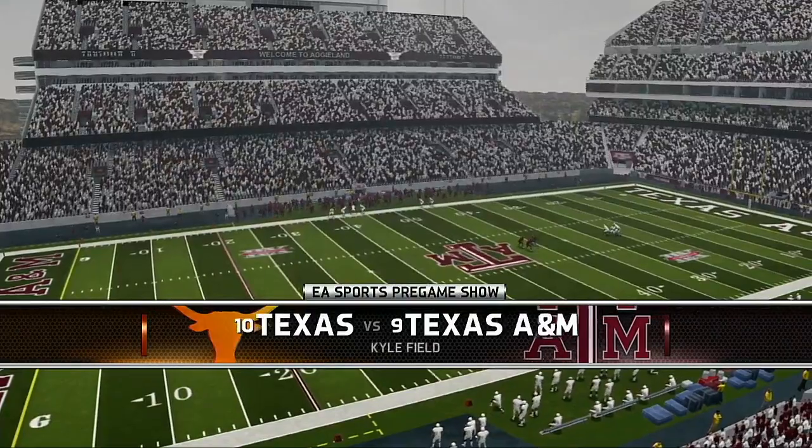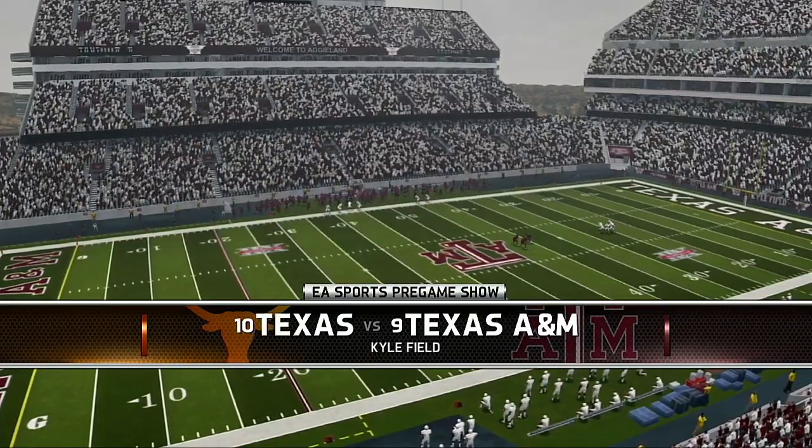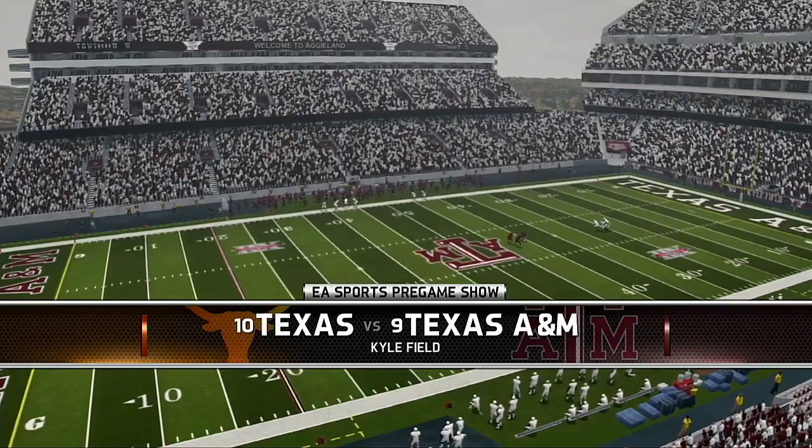It's the Lone Star Showdown. These two Big 12 rivals have been waiting all week to get on the field. Let's head down to the coin toss now.